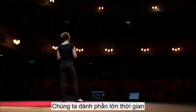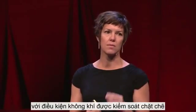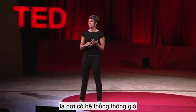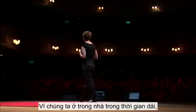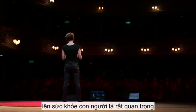We spend an extraordinary amount of time in buildings that are extremely controlled environments, like this building here. Environments that have mechanical ventilation systems that include filtering, heating, and air conditioning. Given the amount of time that we spend indoors, it's important to understand how this affects our health.